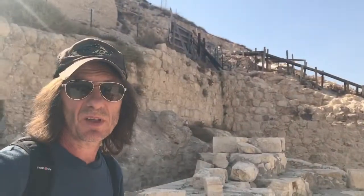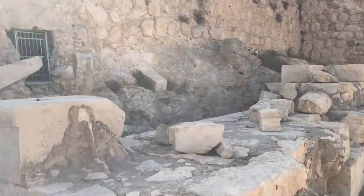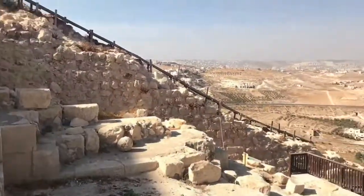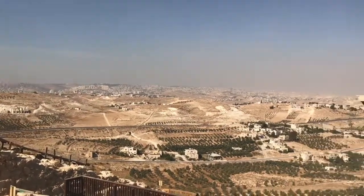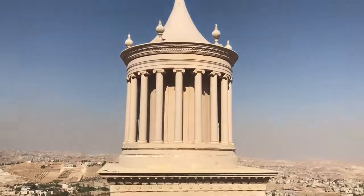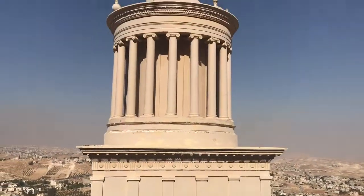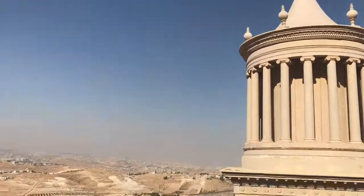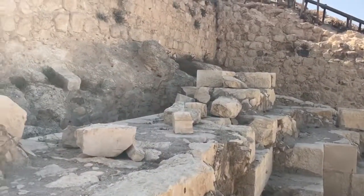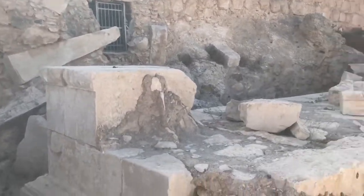All right, supposedly their best guess is that this was the tomb of Herod, right here on the side of the Herodium, overlooking Jerusalem over there. And this is a model of how his mausoleum, his tomb, they think would have looked like. Of course, there's disagreements if this is the real tomb, because some archaeologists are saying that it's too small for a crazy man like Herod. But maybe it would have been his tomb.